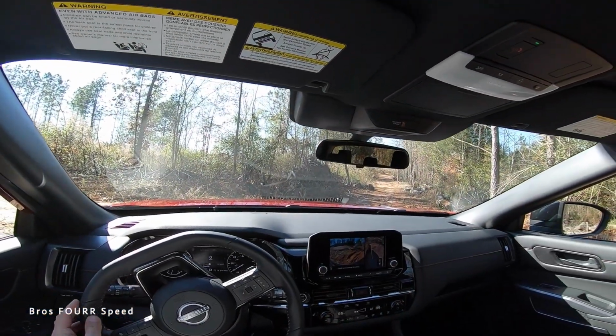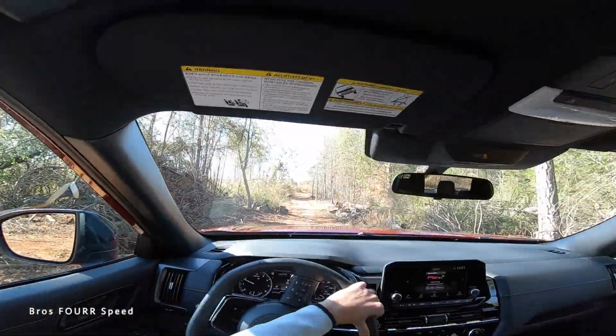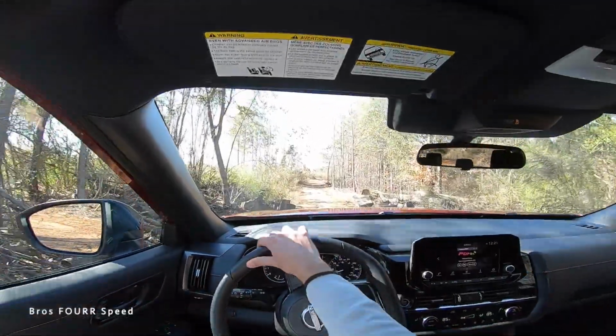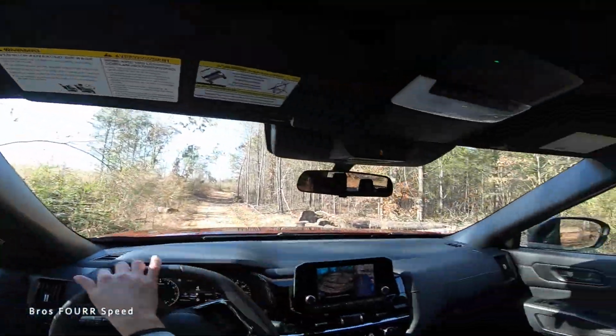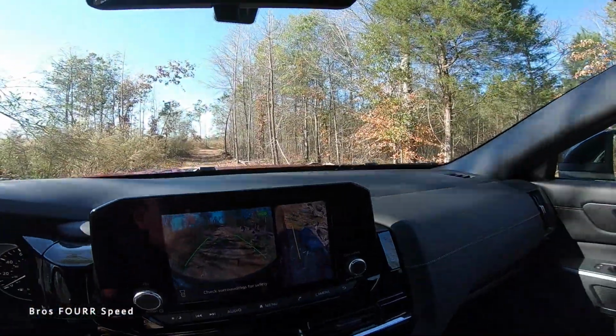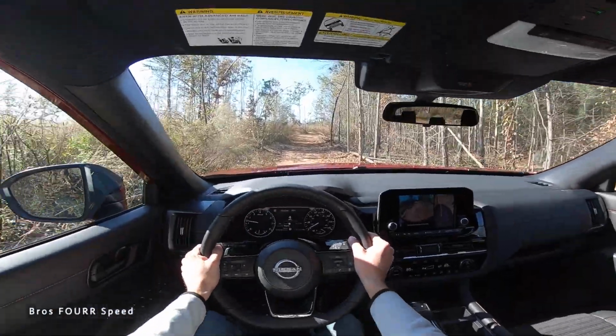All right, guys, so we are gonna start our test drive off-road. We are in the off-road mode, hitting a lot of mud, quite honestly. So, just getting through some stumps and things, looking at the cameras. So really nice to see all that sort of technology.